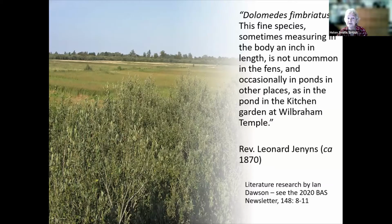And drainage of the fen started in Roman times. It accelerated in the 1600s when the Dutch engineers arrived here. And by the mid-19th century, we were losing 1,000 hectares a year of the fens to drainage. So a huge rate.